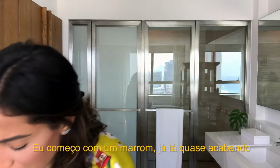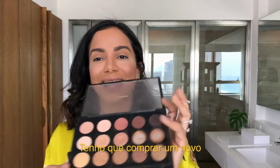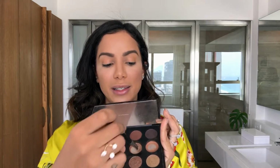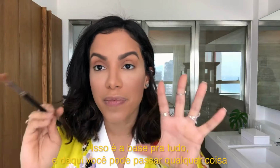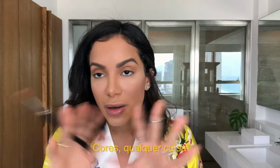I start putting a brown that's almost done. I gotta get a new one, like this. I'm always mixing colors, so I don't get only one. I just use a little bit of this too. This is the base of everything, you know, and from here we can do colorful things, whatever kind of makeup you want to do.